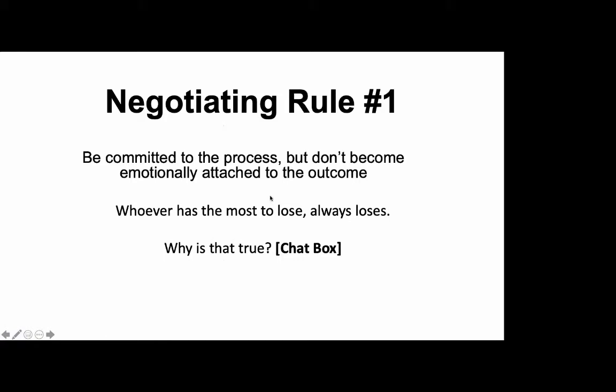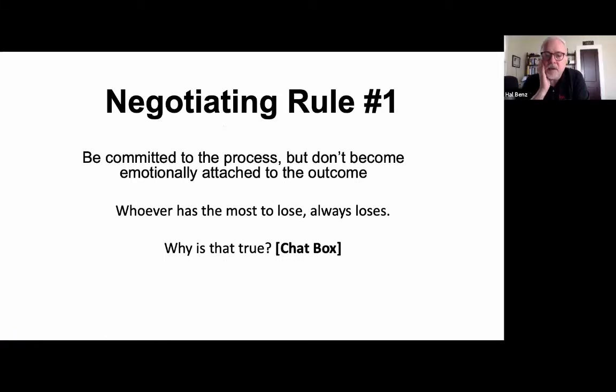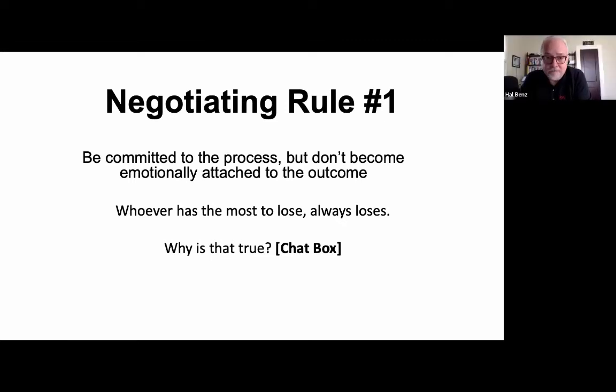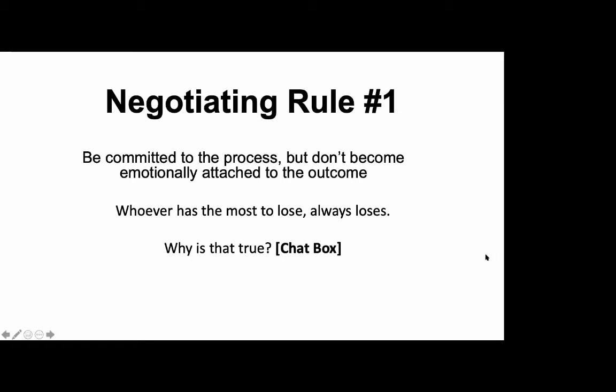Which leads us to negotiating rule number one: be committed to the process. Don't be emotionally attached to the outcome. And there's a saying that I believe in that says, whoever has the most to lose always loses. We talked about this idea if you were with us in the Win with Buyer series. But can anybody tell me why it's true, and it is true, that the person who's got the most to lose in a negotiation always finds a way to lose? Why do you think that's true? Anybody?